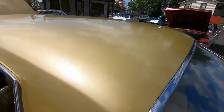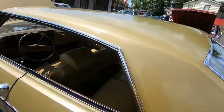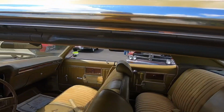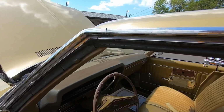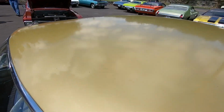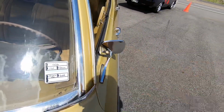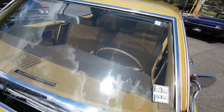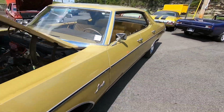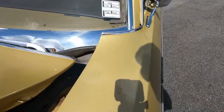The roof looks pretty good on this one. Weather stripping is a little rough and needs to be replaced. Coming down your pillar, looks good, mirror's good, trim looks good, front window looks good. Top of your fender here, dirt.